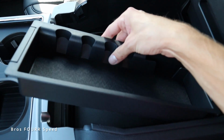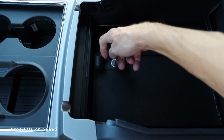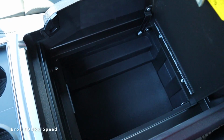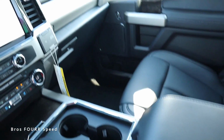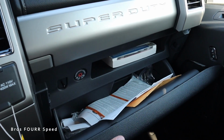We have a removable tray for some change and storage, and then Rocky Ridge actually gives you a safe in here. It is lockable, as you can see, and it is all made out of metal. This is awesome to see in the truck. So anything valuable you're able to stow securely in the center of this truck. And then taking a look at the standard glove box below that smaller one, this opens up and it's a pretty good amount of space.